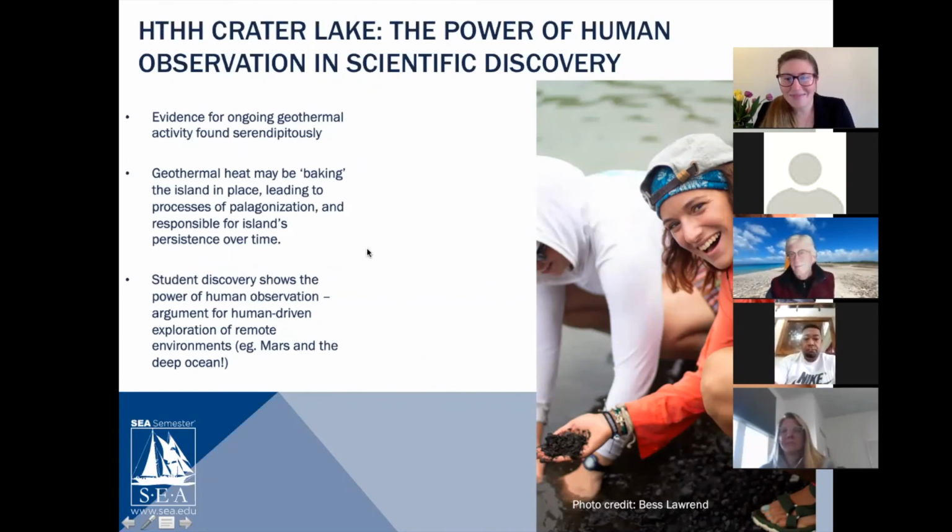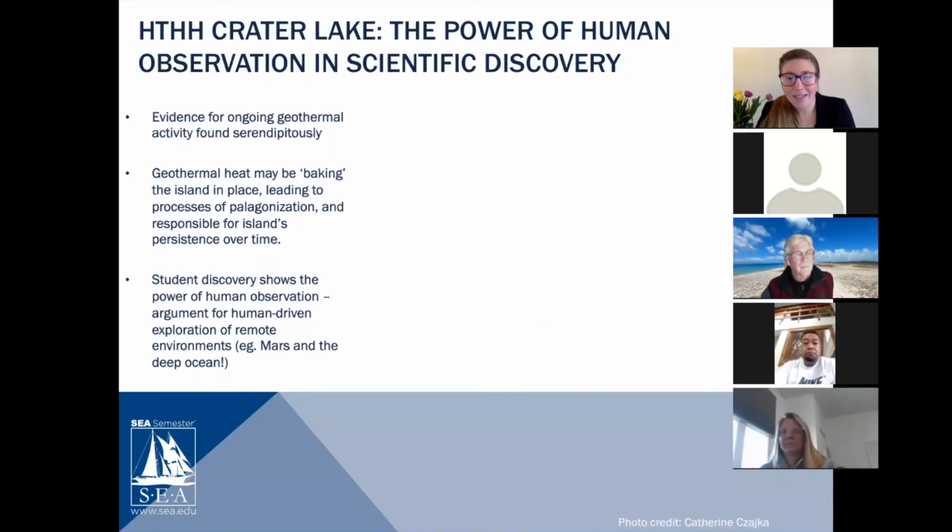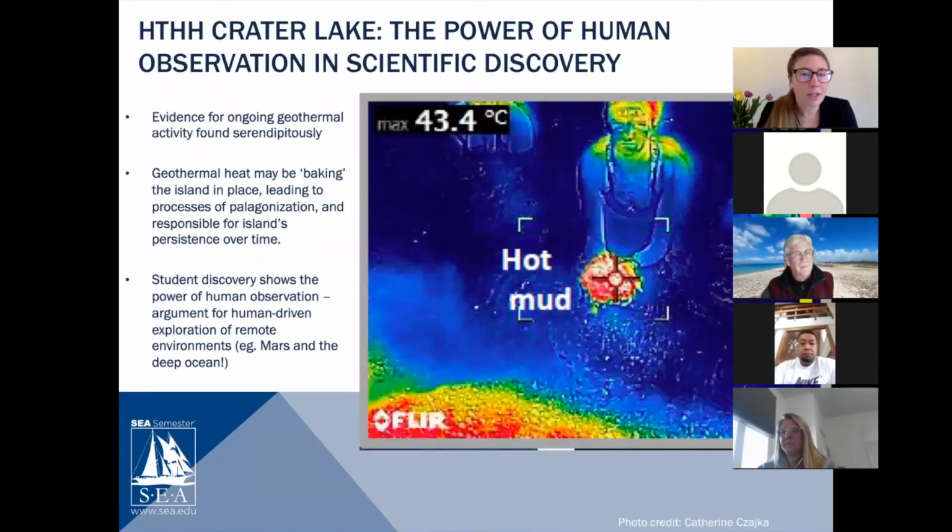Okay, so we're finding all of this hot mud around the rim of the crater lake. We also used a thermal imaging camera to confirm this finding. So this is a thermal imaging camera, and here you can see that the sediment is much hotter than the water around it. This was a really major finding of our 2019 mission, and it was all driven by a serendipitous student discovery. Geothermal heat may be baking the island in place, leading to the process known as pelagonization, and could be responsible for the island's persistence over time. And this is something that is worth exploring further.